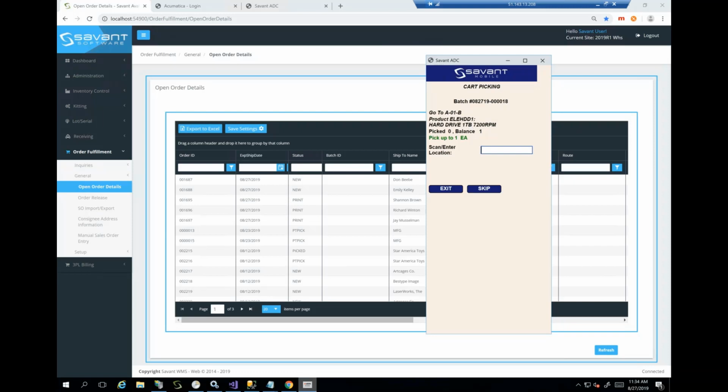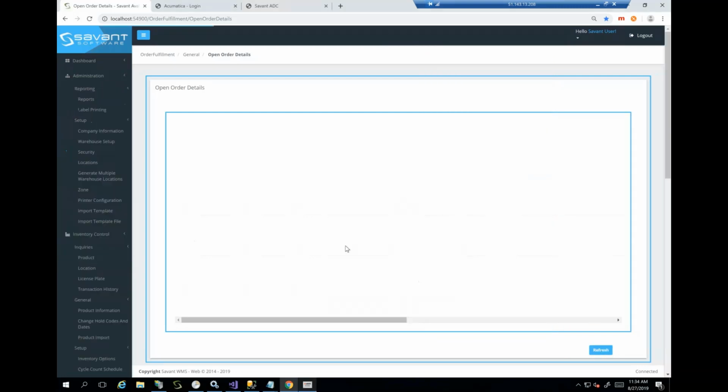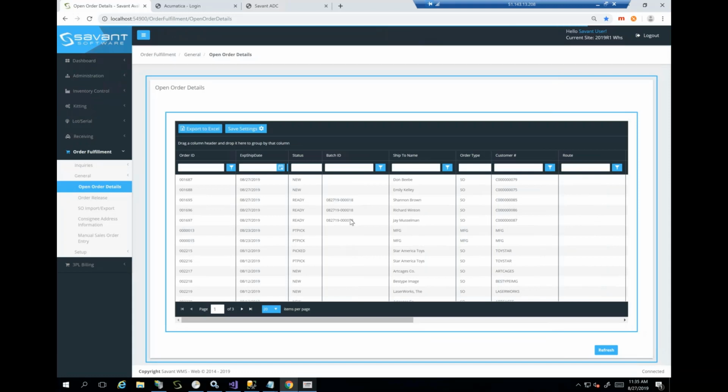You'll notice a couple of things here. It creates a batch number. So it's taken whatever orders it has selected and put them into this batch. And if I go here and refresh, I should be able to see what it did. There they are. I've got 3 orders, and they're ready to be picked, and they're sitting 95, 96, 97. So these are ready to go.